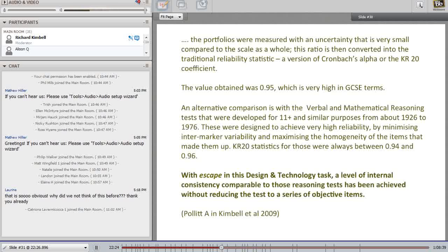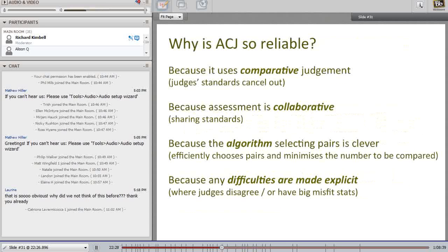So why is it so reliable? Well, obviously, principally because it's using comparative judgment rather than absolute judgment. So the judge's personal standards cancel out. That's a big, big factor, because teachers do hold different standards in their head, and however much an exam board tries to neutralize that problem, it remains a problem. It's also reliable because it is collaborative, and it brings teachers together to share those standards.